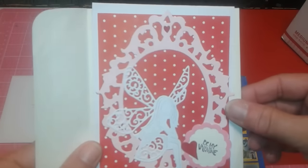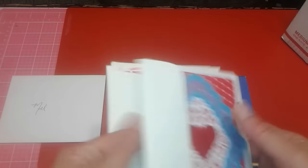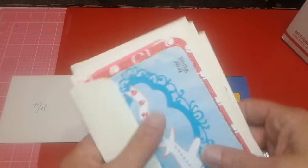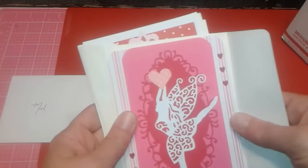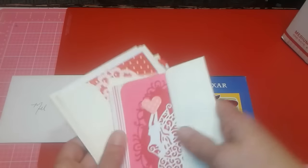Look at this. Look how beautiful these lady images are. That is so pretty. These die cuts are just darling. I love this with the weather balloon and the cloud and the heart banner. And this one, I just loved the airplane one. Sorry, I had it upside down. Is that not adorable? She inked a stress stamp. These fairies are so pretty. I love them. She stamped them with Happy Valentine's Day on the inside. Oh, they're just so beautiful. Thank you so very much, Julie.